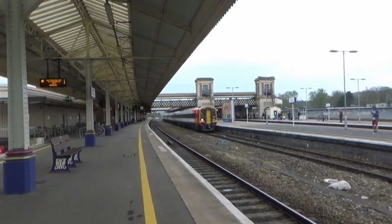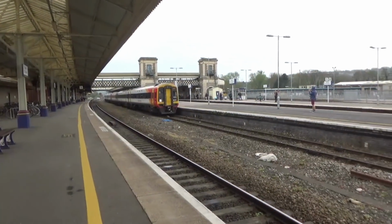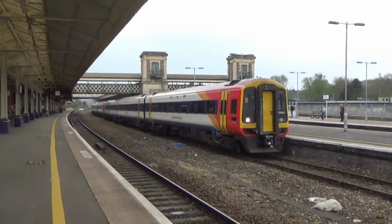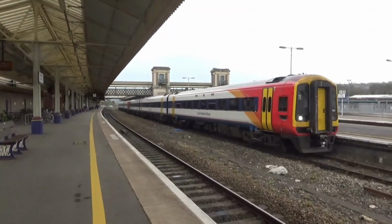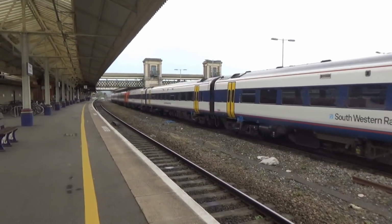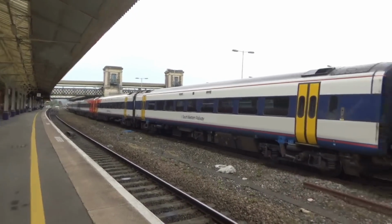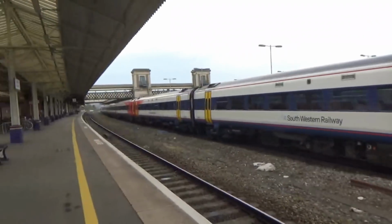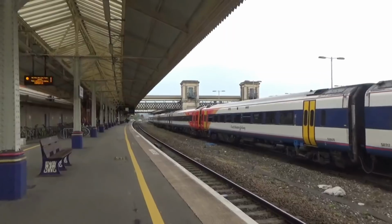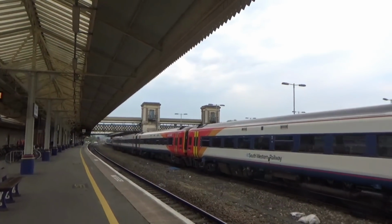Okay, departing now is 159 101 and 015 off to Exeter New Yard. Arriving as well is the 0954 Great Western Railway service to London Paddington from Plymouth. Usually again from Penzance, but today from Plymouth only.